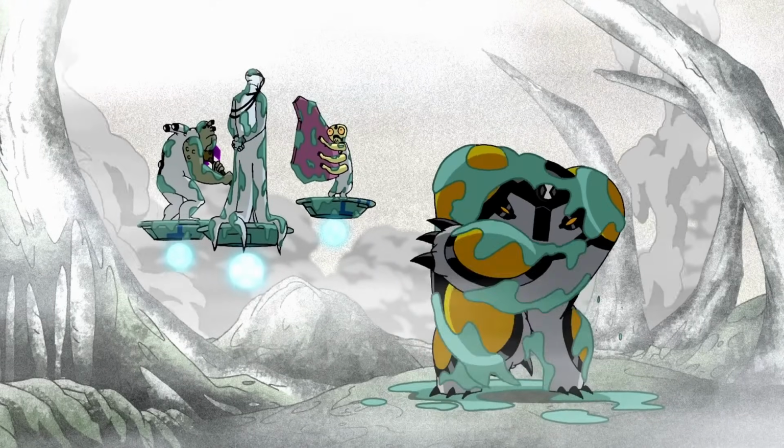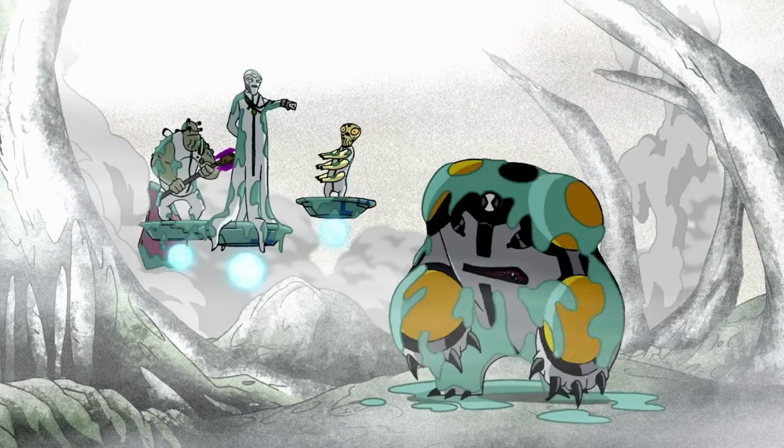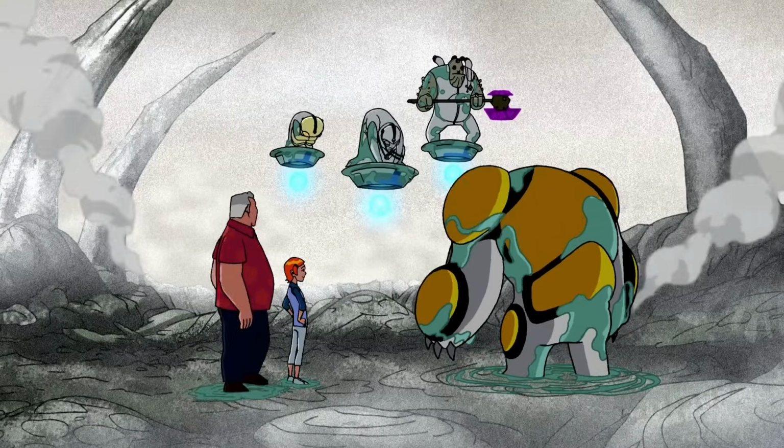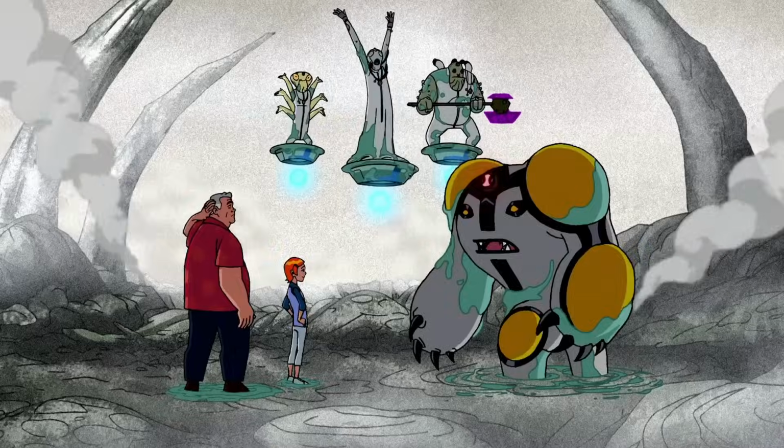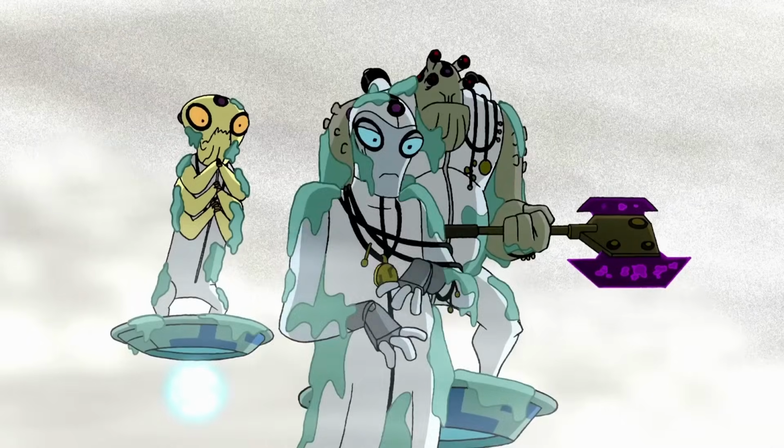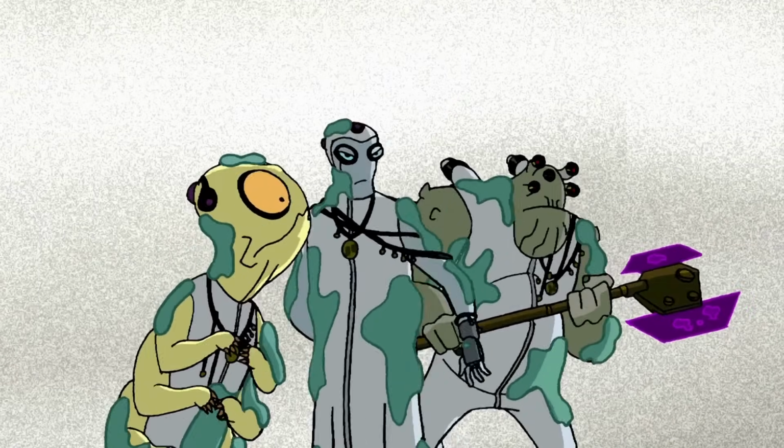The worshippers, now without a deity, turn to Cannonbolt for guidance. Ben and Gwen remark on their fickle loyalty, while Cannonbolt humorously considers the idea of being worshipped. As Ben reverts to his human form, the worshippers decide against placing their faith in him and depart.